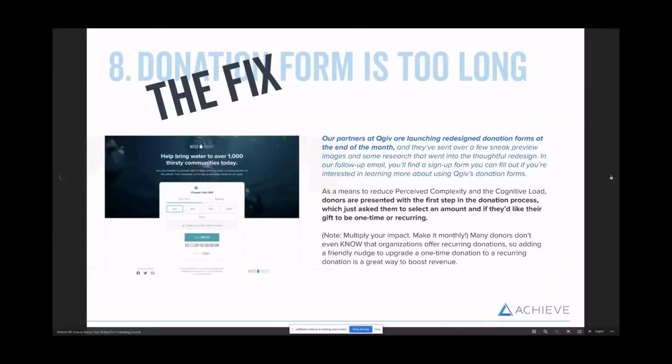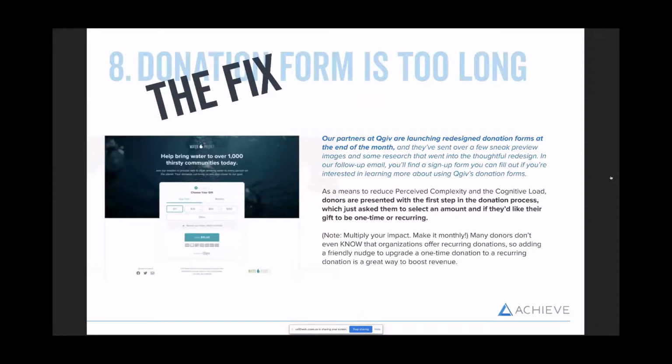Okay, so our partners at QGive have shared some preview screenshots just as a way to help you get an idea of what you should be looking for in terms of donation forms, and a way to fix those long forms and help with conversions. So what they've done is they have a multi-step form. It helps to break out the task of donation into smaller tasks, and it reduces that perceived complexity, that cognitive load, and just gets them started right away. They start here, in this example, just picking them out and then move on.